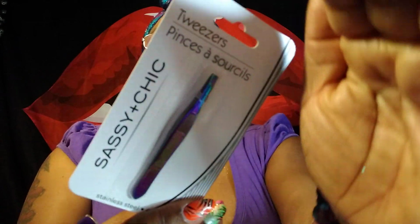And a set of tweezers, and the color is like an iridescent color. I don't know if you can tell, but it's an iridescent type color pair of tweezers. So I thought that was neat.